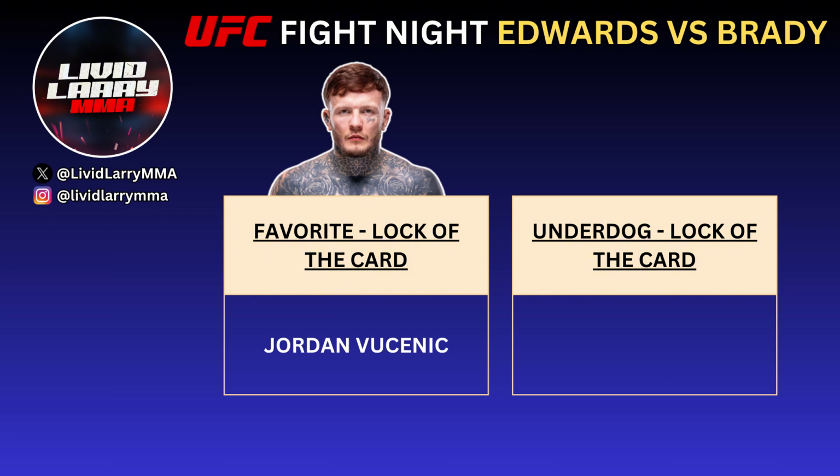He's a little more technical, more dangerous on the feet. Just to add that on top, I really do think there's a good chance he's able to get a finish in this fight as well. The guy's got a lot of solid subs he can snatch up, and a KO is definitely on the cards too. Locking in Jordan Vucenic as my favorite lock of the card.